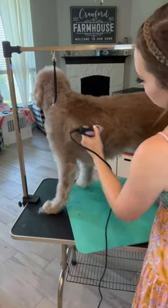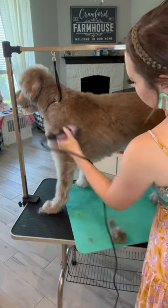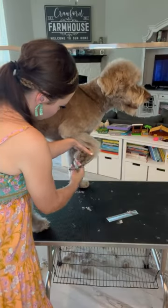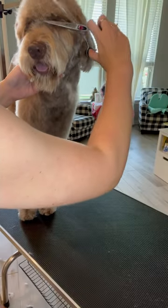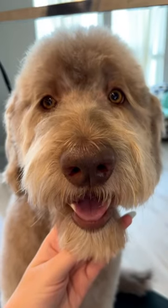This is my go-to paint-by-numbers, don't poodle my doodle look. It's an O-comb on the body, an E-comb on the legs so they're a little bit fuller, and an E-comb on the head. This gives them fantastic proportions and kind of hides those long poodle legs.